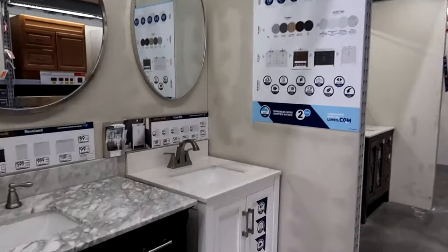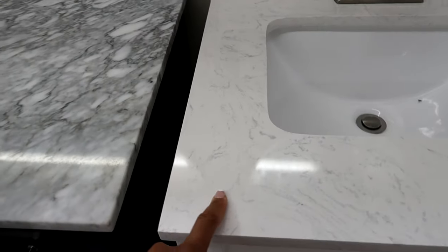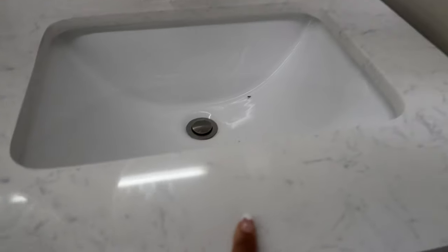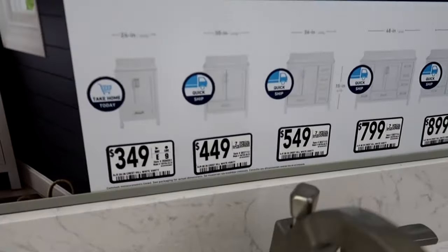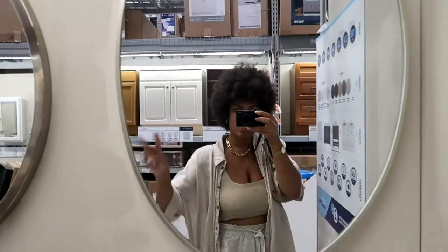This was another one that kind of caught my eye, but I didn't really like the top. I feel like this is a little bit busy. And it also has specks of gray, which we're trying to go with more of the beige. But these are the different options for that. They're all a pretty good price, yeah, just not really my vibe.